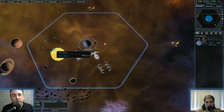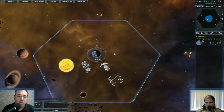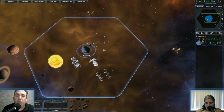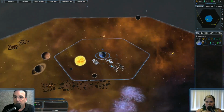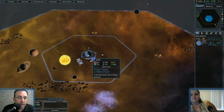So the AI is better at logistics now. It's better at life support. It's better at a ton of things, but mostly it's better at building out its planets. And then the next step, which we'll be doing for the next couple of weeks, is we're getting it better at coming to kill you. Like invasions and better management of the planets.